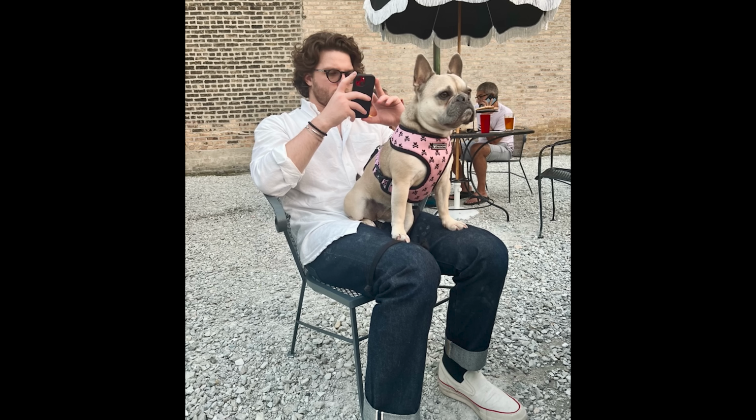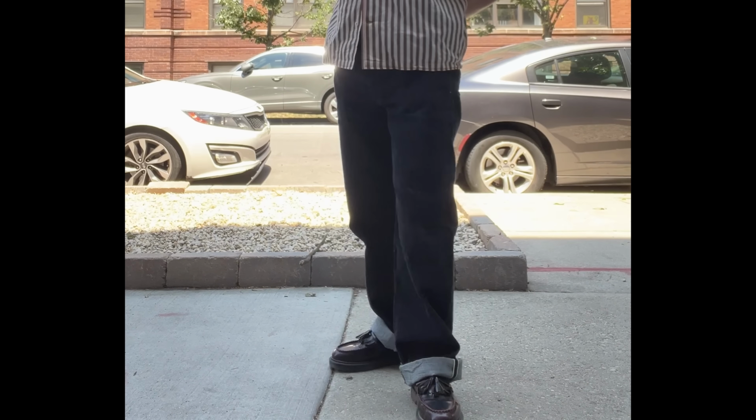Really liking these. I've spent so much of my time in like the Levi's world. Levi's I feel like are notoriously hard to get fades out of. These are already starting to kind of fade and wear in, and I've only worn them probably 7 or 8 times. Full Count is an amazing brand.